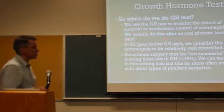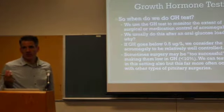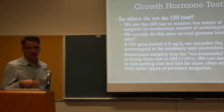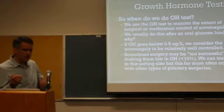So we usually do this after an oral glucose load, so you get the 75-gram yucky orange drink once a year, twice a year, whatever, in 2 years. I don't know how often you do it. How often do you do it? Once a year?